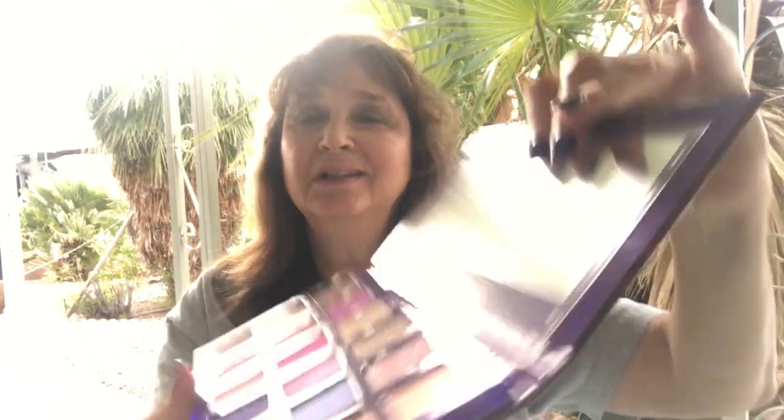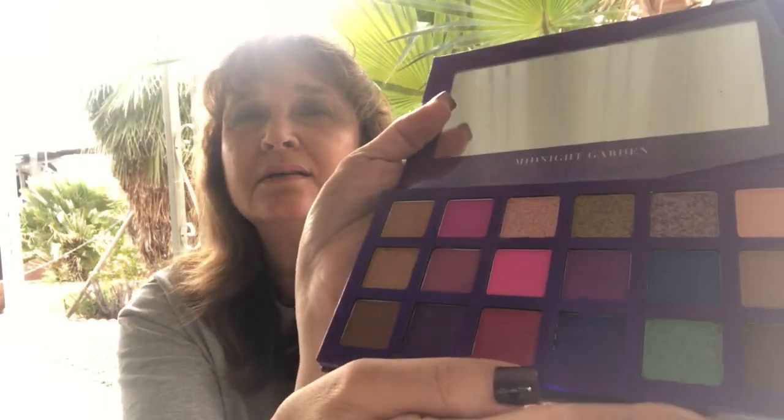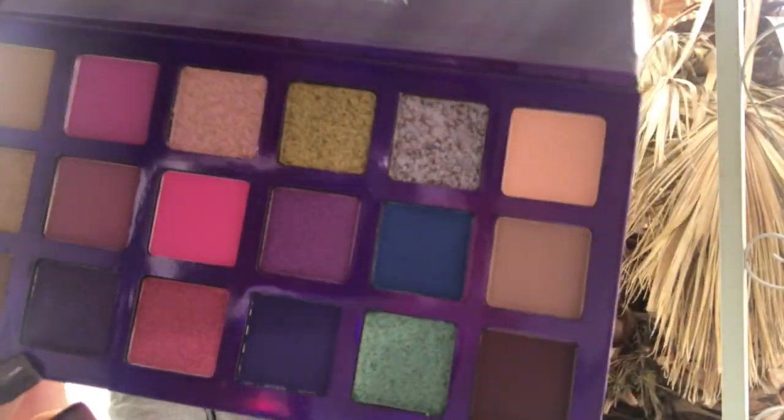So let's see what this palette looks like. It's a Midnight Garden Shadow palette. Again, the outside is just beautiful. Wow, look at those colors. This is one I'll definitely use. The brightest color is like that pink right there. That one I probably won't use, but all these other colors, they are beautiful. And the name of the colors are on the back. So yeah, this is a great palette.